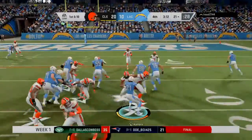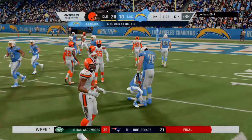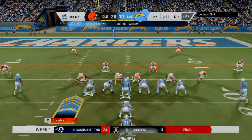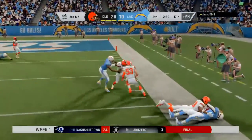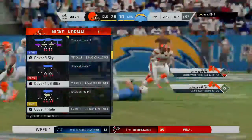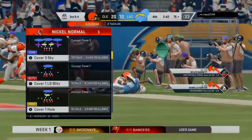Kamara. And he'll get this one down to about the 17. Give him 3 on first down. It'll set up a 2nd and 7. Out of the backfield, that's complete to Kamara. And on this one, he'll get to the 15, right at the 15-yard line. Give him 2 yards on that play, and that'll make it third down.